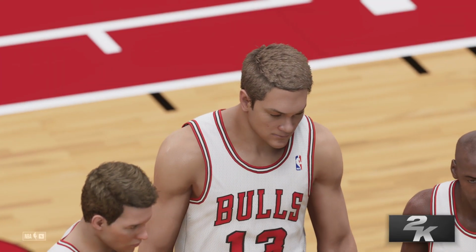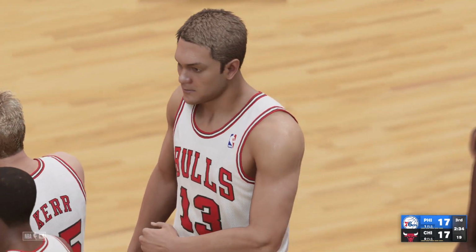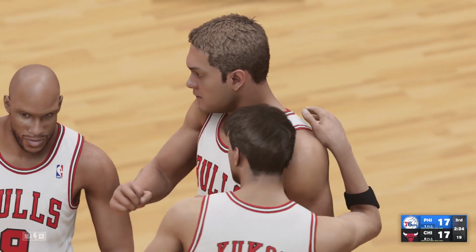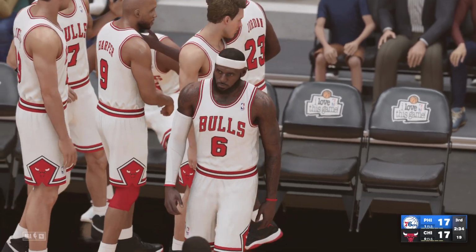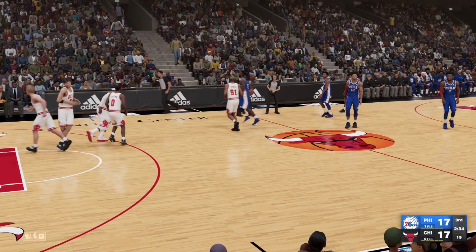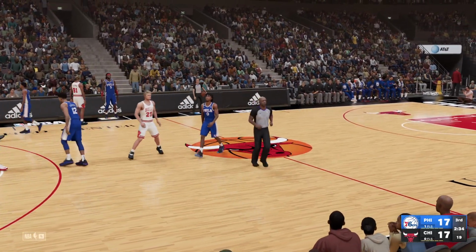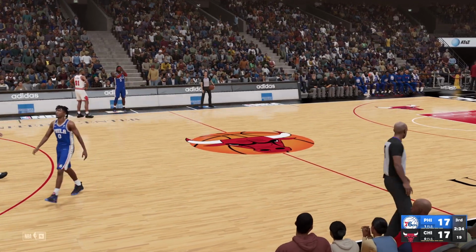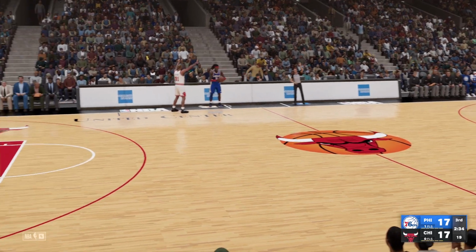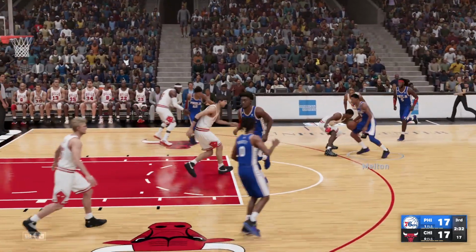So for the Bulls, Kukoc, he's checked in for Longley. Kerr comes in for Jordan. And it's Brown in for Harper. And then for Philadelphia, Montrezl Harrell, he's checked in for Embiid. McDaniels comes in for P.J. Tucker. And it's DeAnthony Melton in for James Harden. Not quite 2.5 minutes played here in the second half.